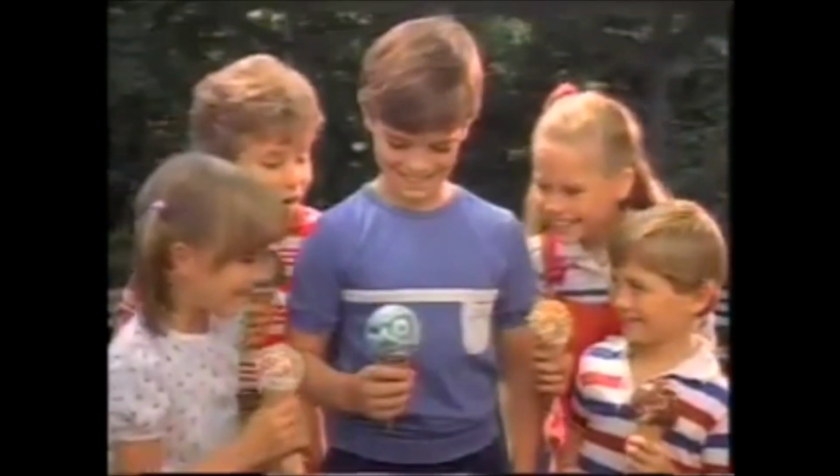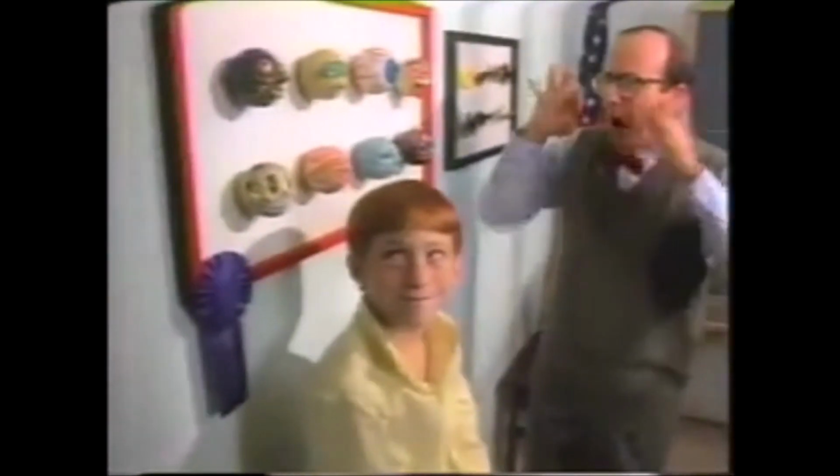Mad balls, gross for one, gross for all. We play with a mad ball, they're gross, funny, yucky, sick. There's 8, so you can take your pick.